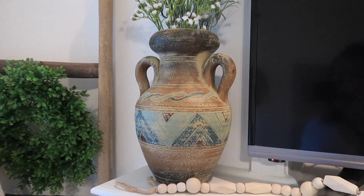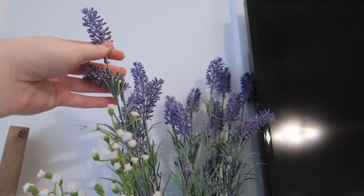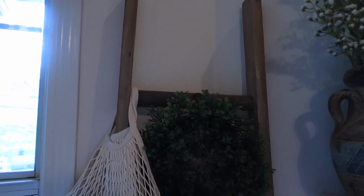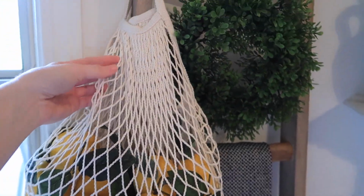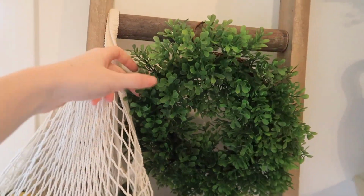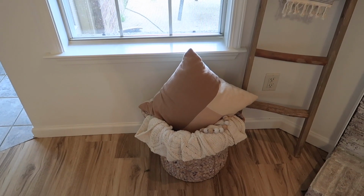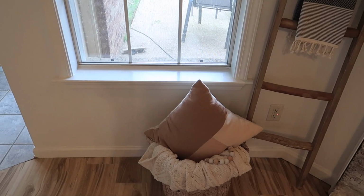And then this vase was actually a vase my mom was going to give away, and I was like, nope, I want it, so I took it. I put some lavender stalks in it that are from Walmart as well, and then some little baby's breath. And over here, my blanket ladder. So I moved it and I put some little lemons in a cute little net bag. These are from IKEA. The lemons are from Kirkland's. And then I put a little wreath on the ladder from Target, as well as this little dish towel, which is from Hobby Lobby. In this basket, I just stuck another little throw blanket and a cute little pink pillow for a pop of color because I really didn't know what to do over here.